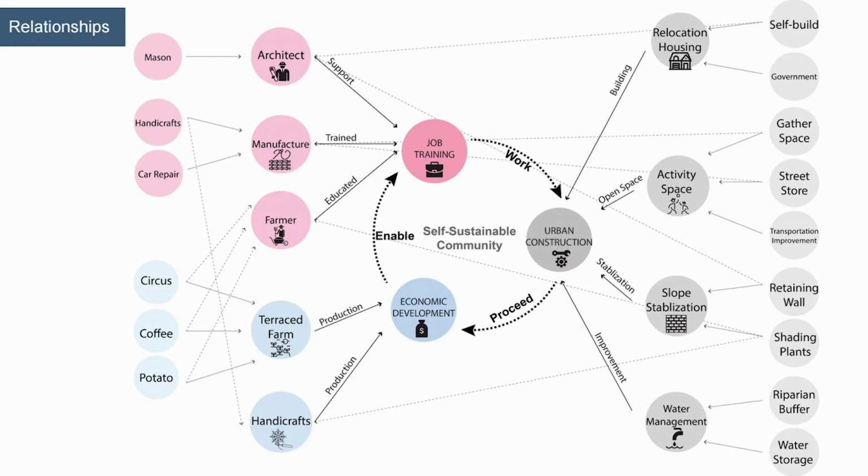This is the relationship between economic development, job training, and urban construction, and how they could support each other to become the self-sustainable community. For example, the job training architect and mason could directly support the local urban construction.